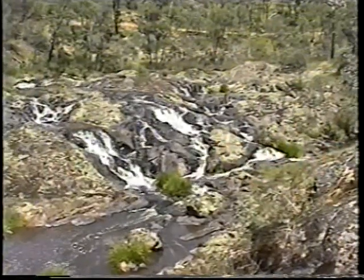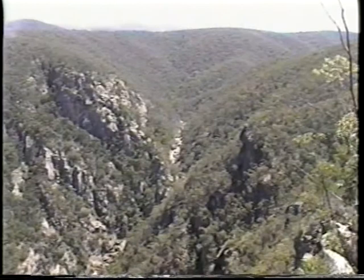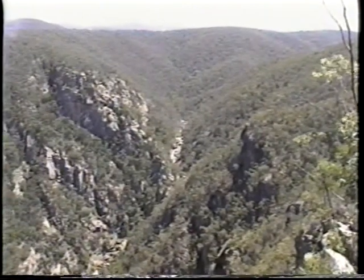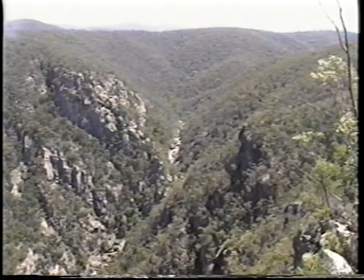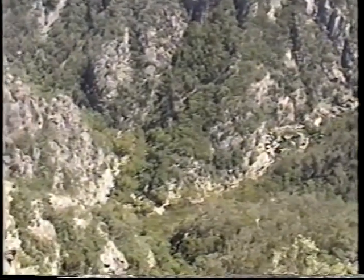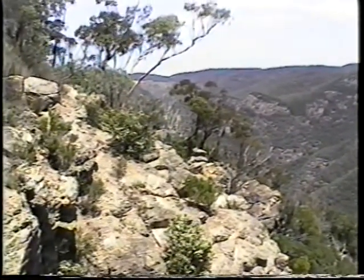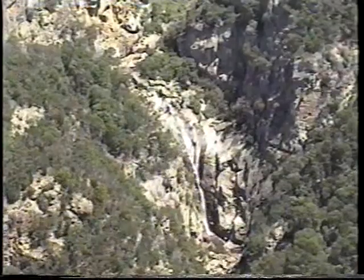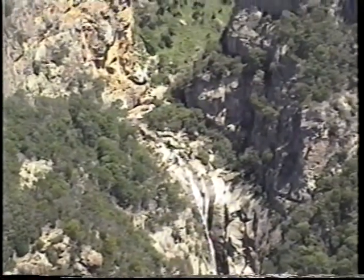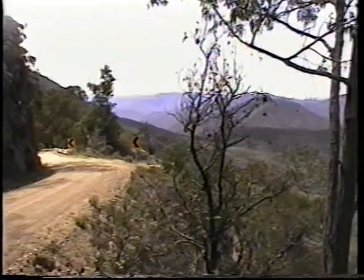For lunch. Great for the appetite. This is the start of the gorge from further down. It reaches 500 metres deep in places. It's 4 kilometres long. That waterfall over there comes out of a hidden chasm in the rock wall and drops 300 metres. It's pretty rugged.